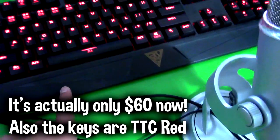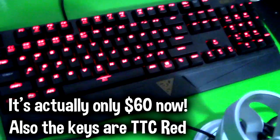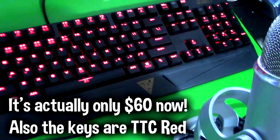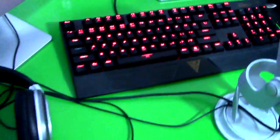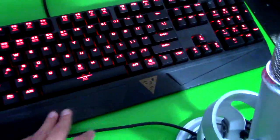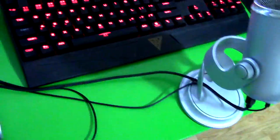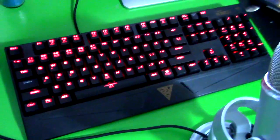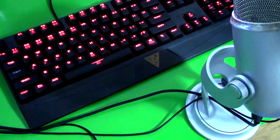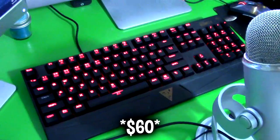Actually, they're not Cherry MX or anything, but they're probably the next best thing. They're TK Reds, I think they're called. I don't know exactly how Cherry MX Reds feel, because I haven't really used them a lot, but these feel really high quality. The keyboard itself is a nice, amazing matte. It's not glossy, no fingerprints. It collects a little bit of dust, but its design and its functionality is amazing, and it's great. It's not a $120 keyboard, but for $80, and you can get it for less on sale, it's an amazing value.